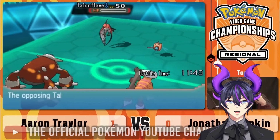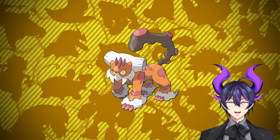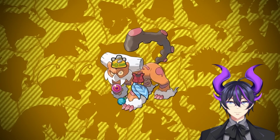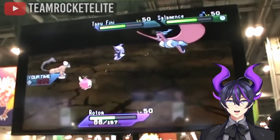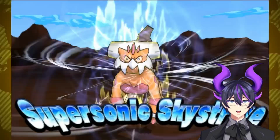Yeah. Power and Knock Off. This mon can be whatever you want it to be whenever you need it. Give it a Choice Scarf, a Life Orb, a Yache Berry, an Assault Vest, a Rocky Helmet, whatever. Chances are Landorus will find a way to make it work. Its one consistent shortcoming, a lack of reliable flying moves, has been repeatedly repaired by the generational mechanics.